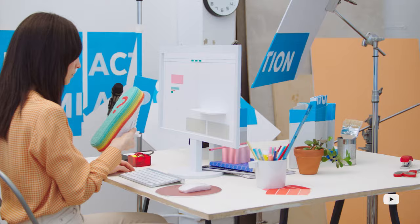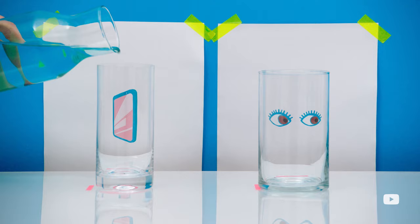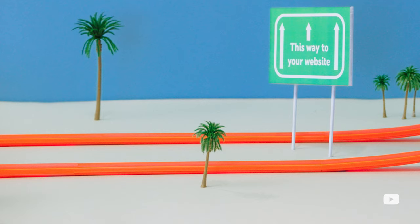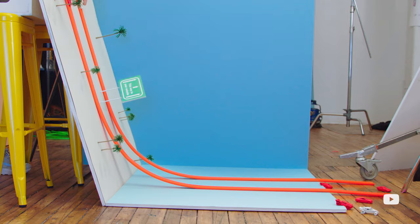That's why we're pulling back the curtain on our latest feed, Video Action Campaigns, a performance video solution that gets your ad in front of the right audience at the right time. For quality leads, new sales, or to give your web traffic a little boost. Wow, that's fast. Here's how it works.